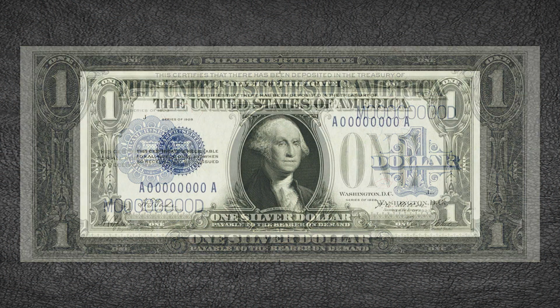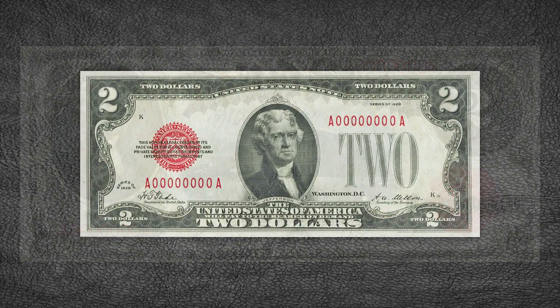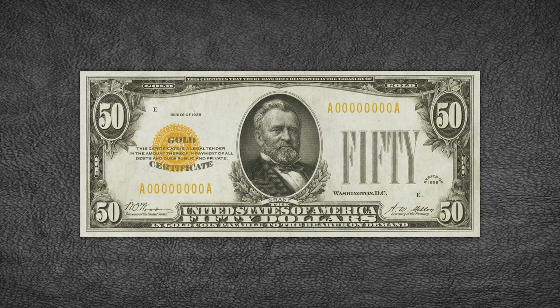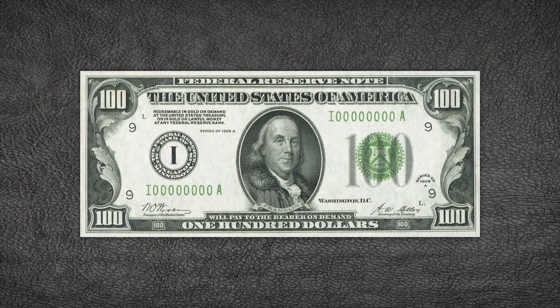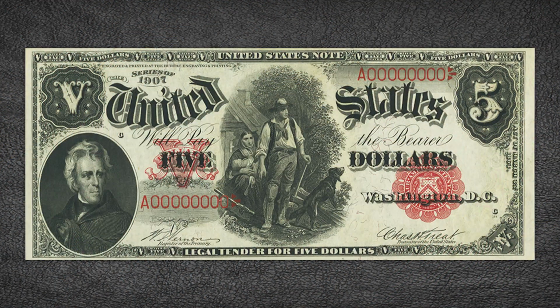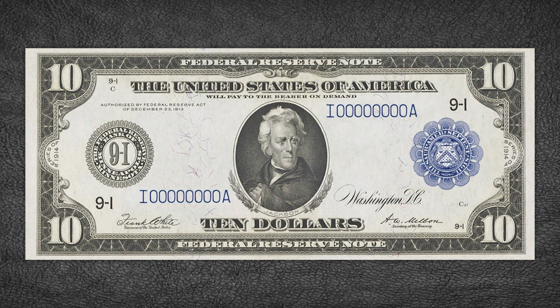I know you're all shocked, but you also might need a whiteboard. When the new reduced Series 1928 small size notes came out, the U.S. Treasury decided to basically keep the same faces of the previous large size notes, but with a game of denominational musical chairs. Andrew Jackson had the most indirect path. Jackson was on the Series 1907 $5 legal tender note that was last issued between October 1927 and May 1928. At the same time, his portrait was also on the $10 Series 1914 Federal Reserve note that could have been issued as late as May of 1928.